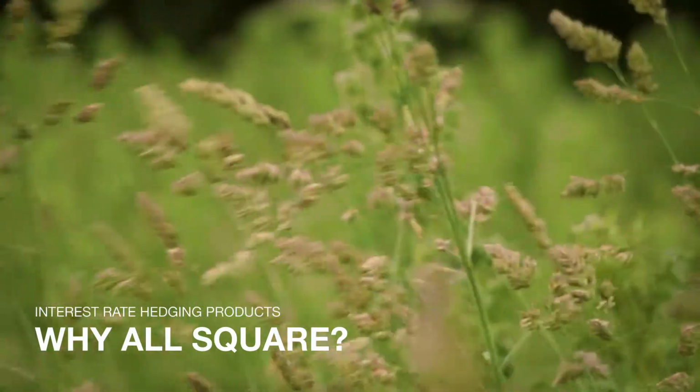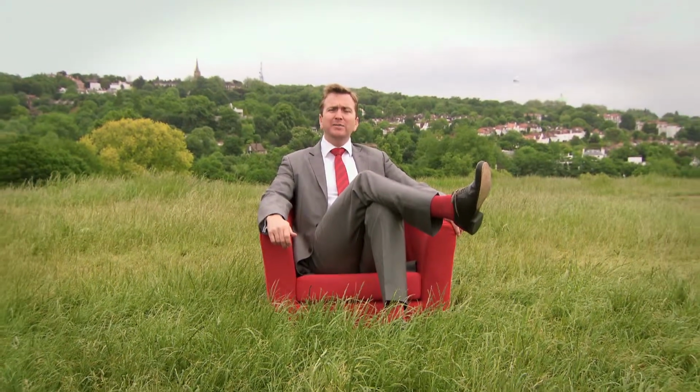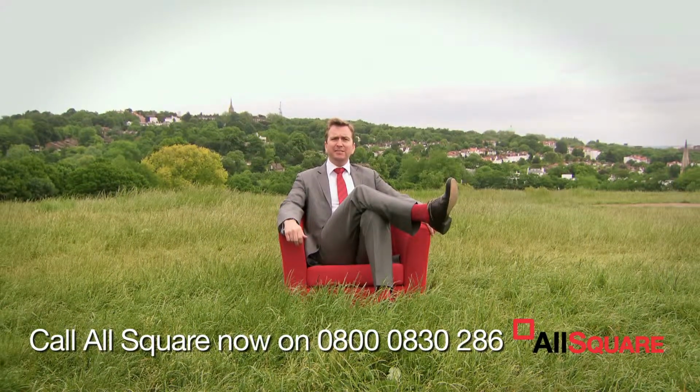Interest rate hedging products. Why Allsquare? Given all the problems with interest rate hedging products, your bank is likely to be in contact with you soon. In fact, they may have contacted you already. Banks have set aside £2.4 billion to deal with this issue, with that amount still growing, so it's clear they are treating this matter seriously. But before you sit down with them and discuss next steps, talk to us first.